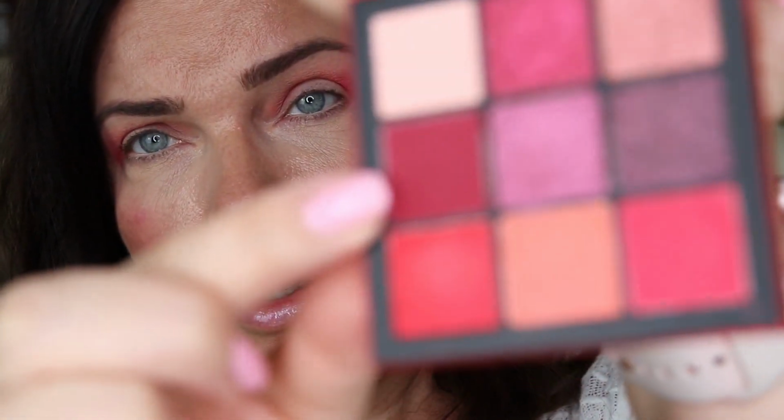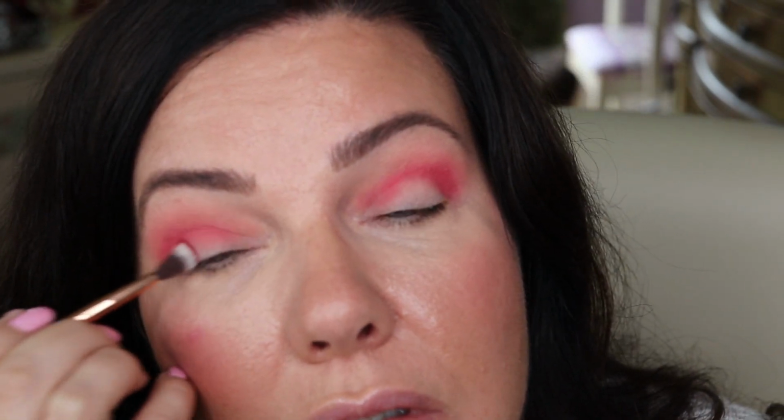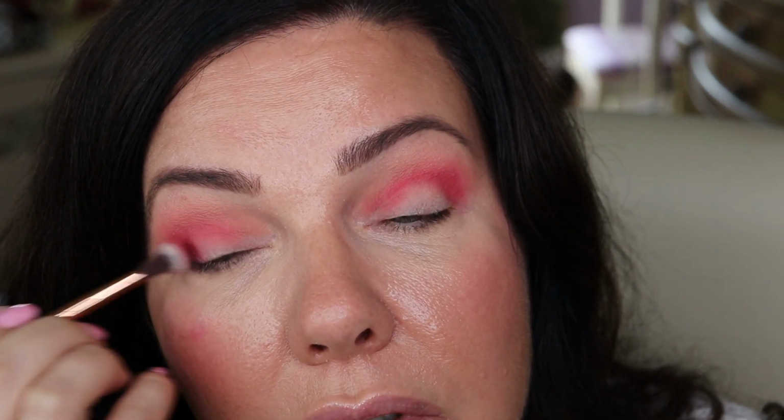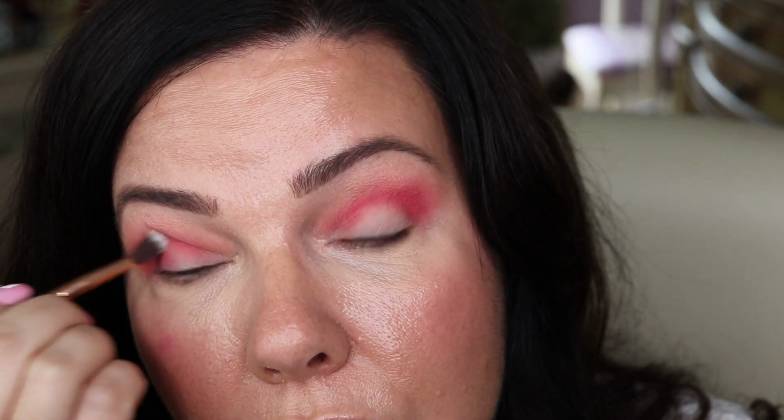Okay, so now I'm going to go into this darker shade here and just build that up on the outer corner and into the crease. And I'm going to use this small little blending brush to do that. And at first I'm going to do some packing motions and then blend it out. Build it up into the crease.